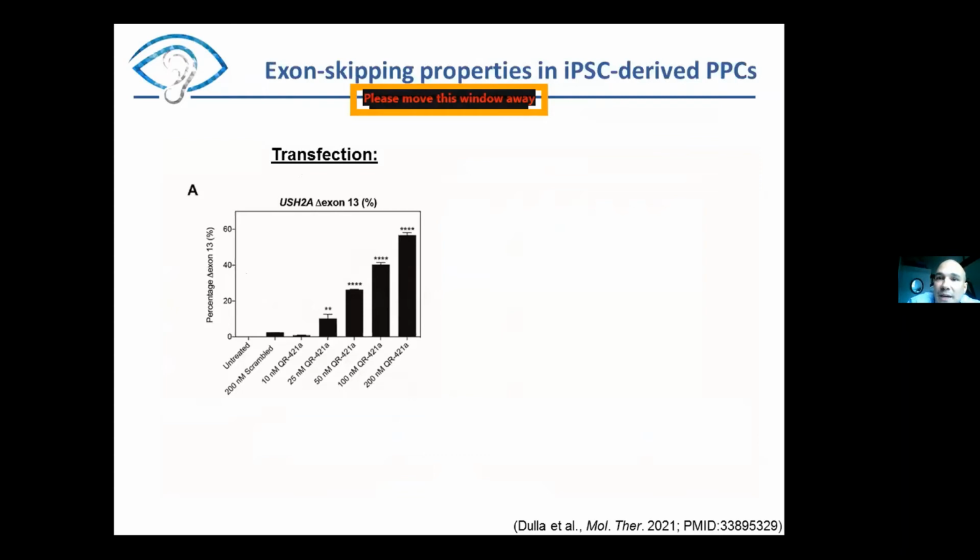So we performed a small dose series in transfection in patient-derived iPSC photoreceptor precursor cells. And what we noticed is that upon transfection, we did see a dose-dependent increase of exon 13 skipping as anticipated. And it is quite effective. Upon transfection at the maximum dose that we used here, 200 nanomolar, we do see a percentage of approximately 60% of transcripts that lack exon 13.